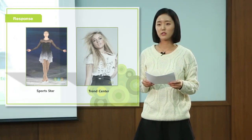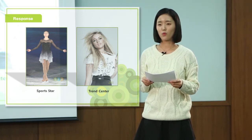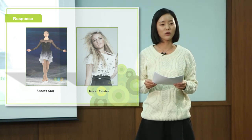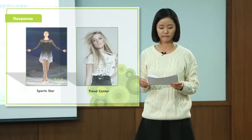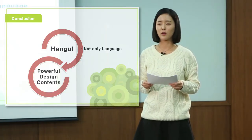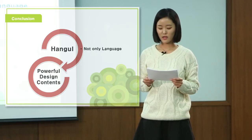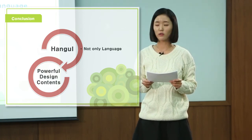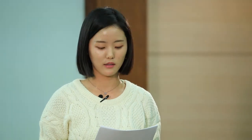Also, Korea's famous figure skater Kim Yeon-ah wore clothes with Hangul designs at the ice show Festa on Ice 2010. Hangul design has its own unique feature, oriental beauty, and practical ability that can collaborate well with various products. Based on these features, Hangul design is a remarkable intellectual property that has not only the superiority of language, but also design content that contains commercial value.